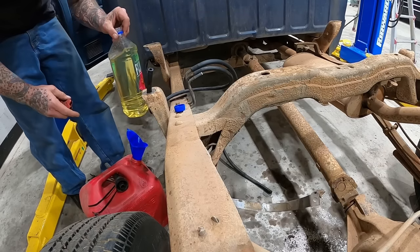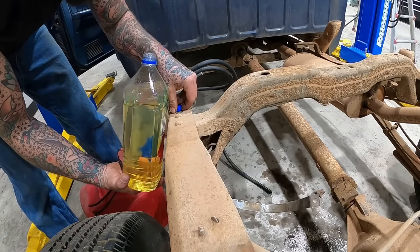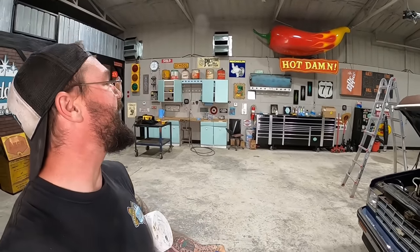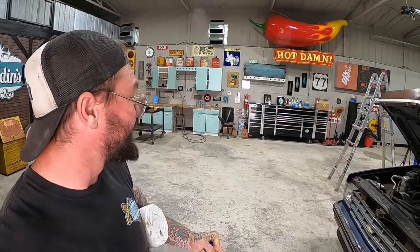Good deal. Now it just looks like I ain't drank water in a week and I pissed in a bottle. Dang, Slick's even gonna pull her around for me, it sounds like. Oh, by the way, y'all like that new hot damn sign? Hot damn, that looks good. Yeah, y'all didn't think that pepper was done, did ya?